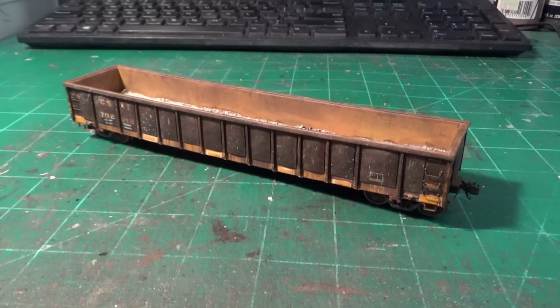So this is an Athearn RTR gondola. A lot of people see these cars, or at least the railguns I have done, and everyone thinks I'm using the Arrowhead cars. I don't use the Arrowhead cars.